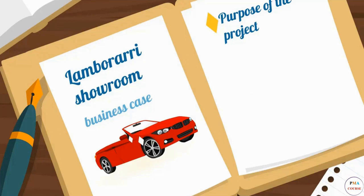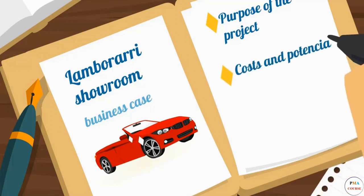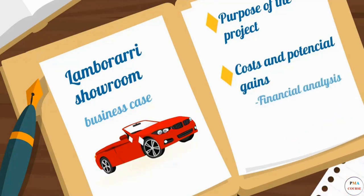Then, costs and potential gains. In the business case, you will see all the numbers and financial analysis. In our example, a showroom is a big investment. We must give a detailed financial analysis. All costs and potential gains will need to be carefully estimated, and all financial elements must be described.